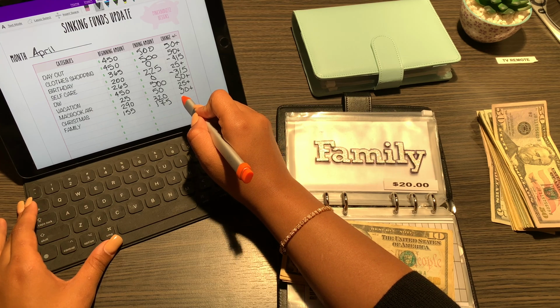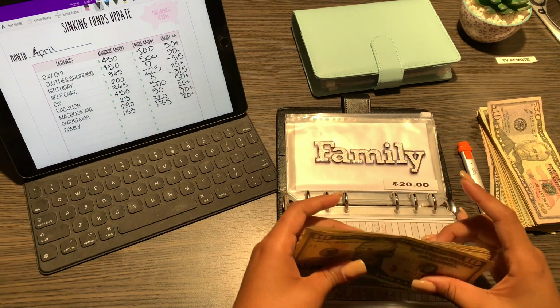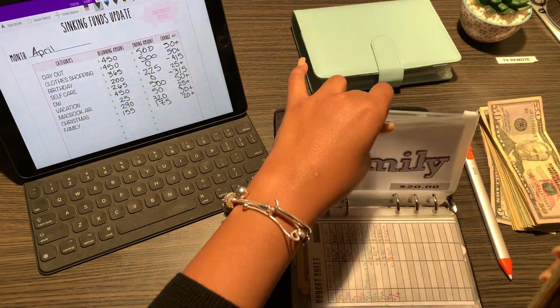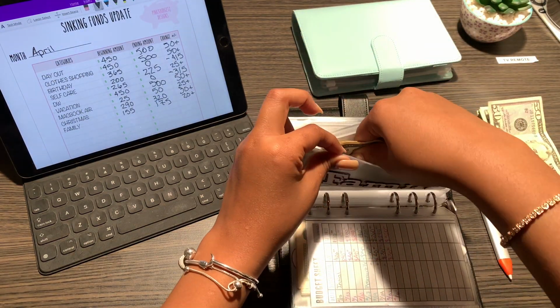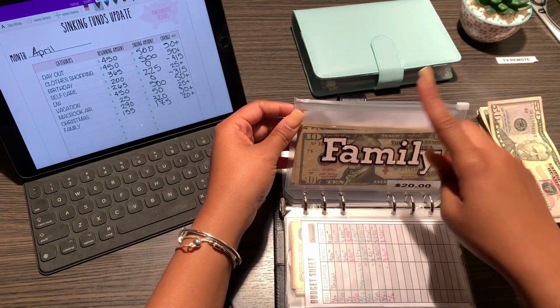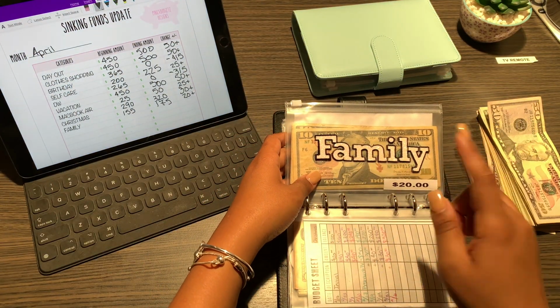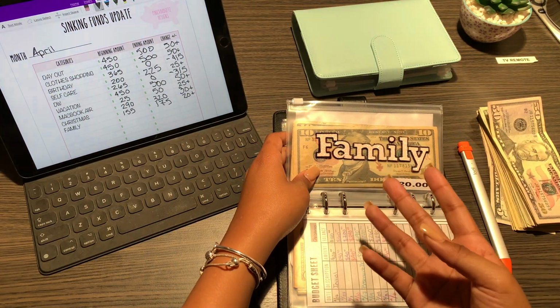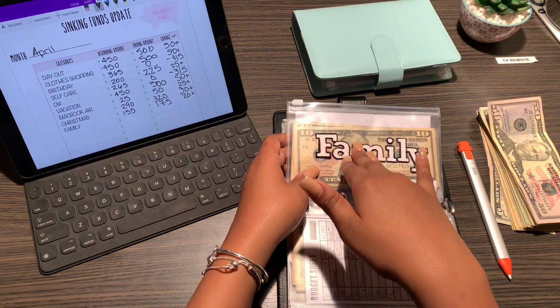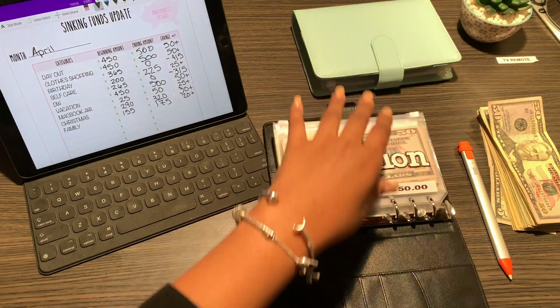Now, I did see in the comments that somebody said that I should cap family at 300, because I do have 3 family members, and I do think that's a good suggestion, because I don't need to just keep putting money after money after money in this envelope when their birthdays are scattered, and there are really only 4 birthdays: Mother's Day, Father's Day, and occasions that are specific for them. So I do like that $300 cap idea.